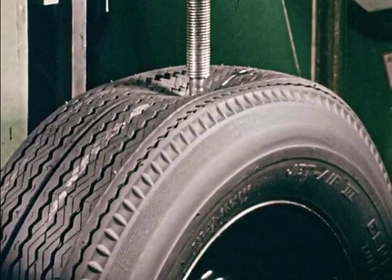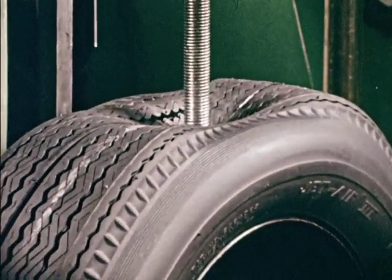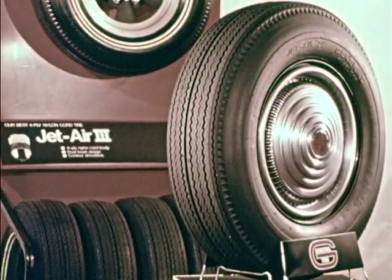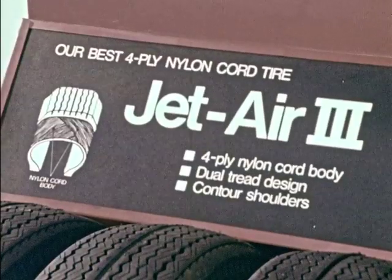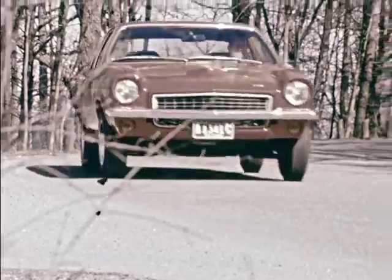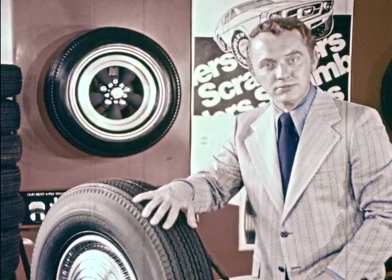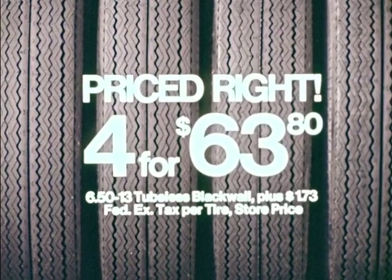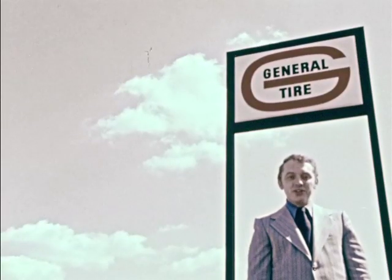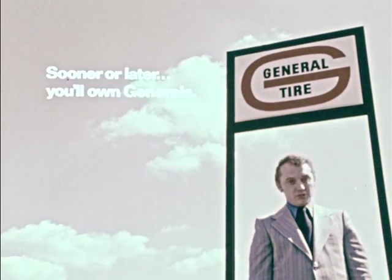This is the Plunger Energy Test, part of the never-ending quality control at General Tire. The tire, our Jet Air 3, budget-priced for real economy, built with a strong 4-ply body and a sure-footed dual-tread design. You get General's long-mileage Duragen tread rubber, too, all at this low price. A real value when you remember these are General tires. See your General Tire specialist today. Sooner or later, you'll own Generals.